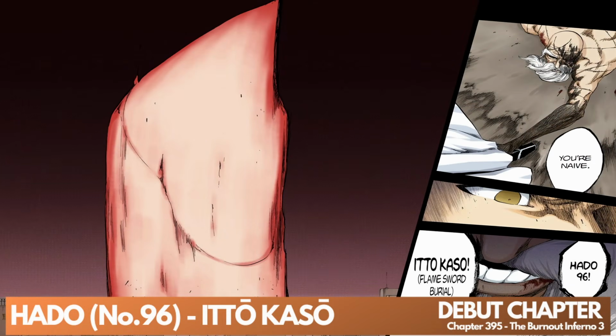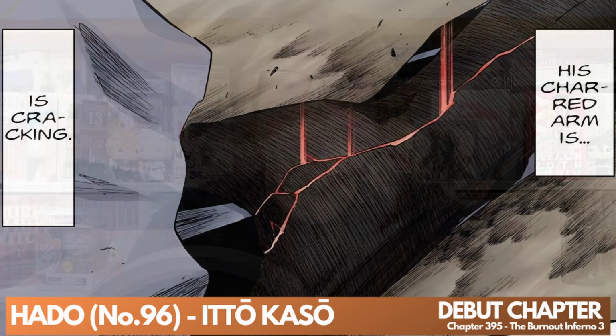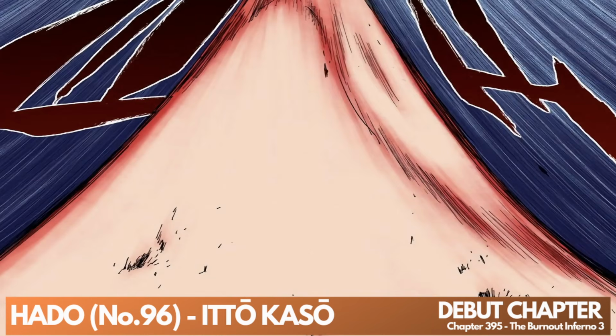Hado 96, Ito Kaso, is a forbidden sacrificial spell that requires the wielder to use their own body as a catalyst. Upon activation of the spell, Yamamoto's left arm cracked open, a brilliant red light emerging from within, before an enormous column of red flame exploded into life.